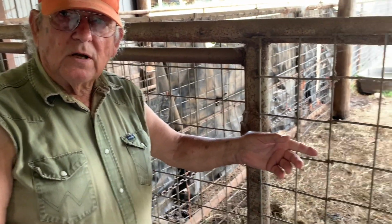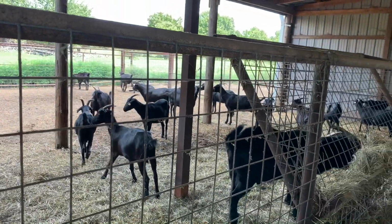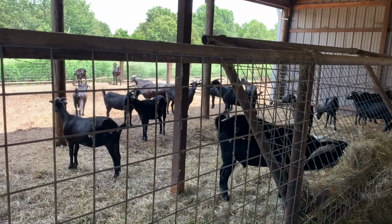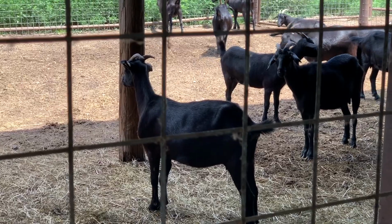You go buy a young goat at 3.5, 4 months old, and when she hits a year, then you breed her. In 5 months, she'll kid. 3 to 4 months after that, you can sell the kids off. And she'll usually twin.